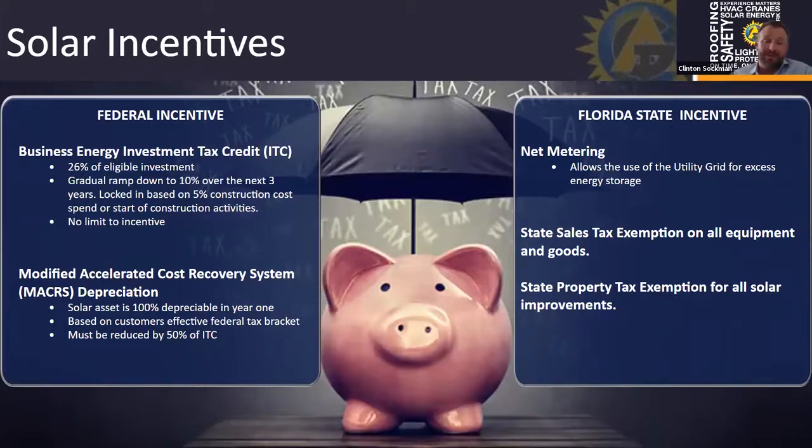All solar equipment is sales tax exempt in Florida. Some people don't realize that. We do a lot of municipal work, and they want to know how much tax savings they're getting by being a nonprofit or a tax exempt entity. The answer is none, because all solar equipment and goods are tax exempt in the state.